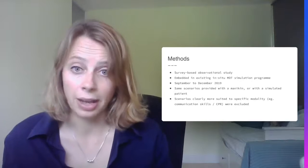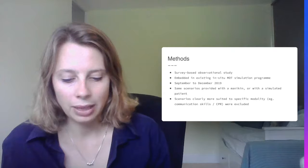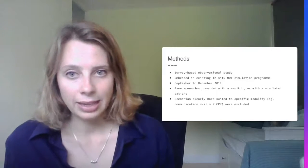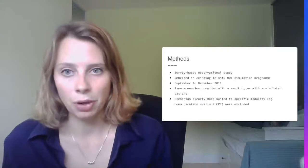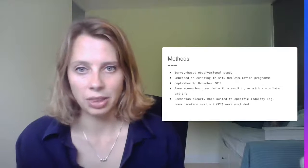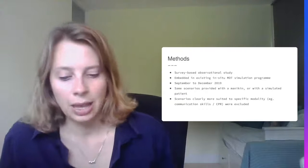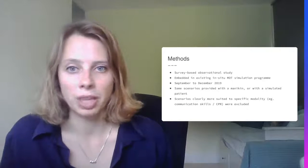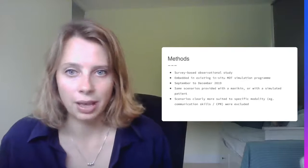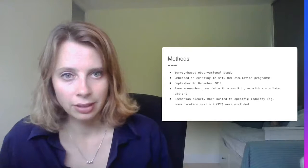So between September and December 2019, so just before the pandemic, we would run the same scenarios in this program, but we would run it either with a mannequin or with a simulated patient, and we would then ask afterwards our participants to complete a survey in which they would give us their opinions on what their preferences were between mannequins and simulated patients, what they found most comfortable and what they found was most beneficial to their learning.